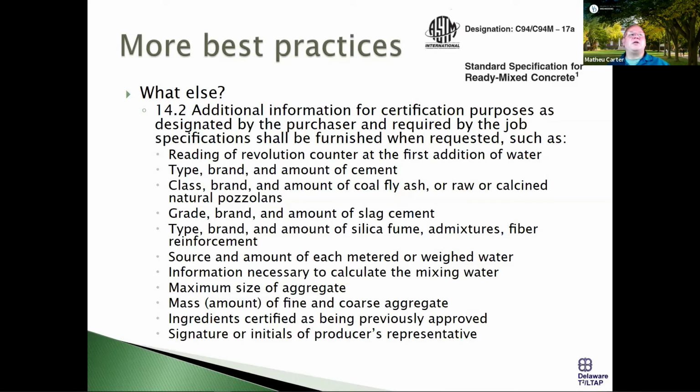There's additional information that you can require to be on there. Again, some of this is driven by the kind of mix design you have. So if you have things like pozzolans and fly ash and that type of thing, then your specifications ought to be clear that needs to be reflected on there, because that's the batch plant saying the stuff that you asked for is in this mix. I'm certifying to it. You can be sure that the right mix rolled out on your job.